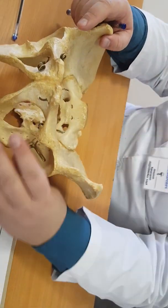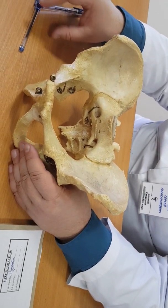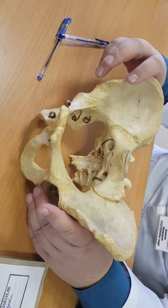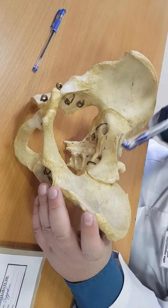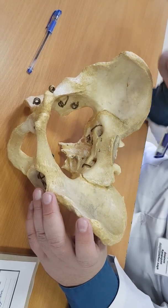Now, pelvis as a whole. When we speak about pelvis as a whole, it is necessary to know sizes of large pelvis and true pelvis. Large pelvis is everything that is above the linea terminalis.